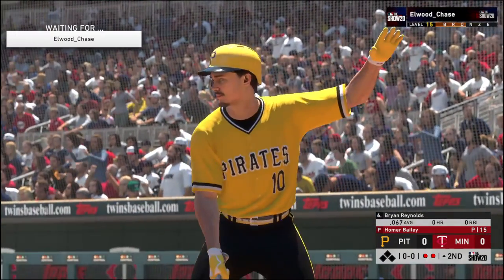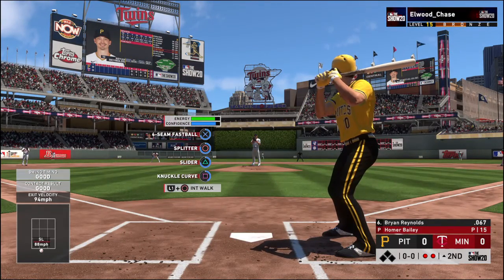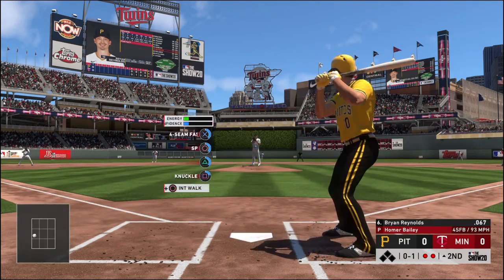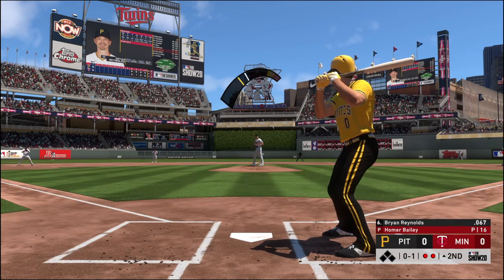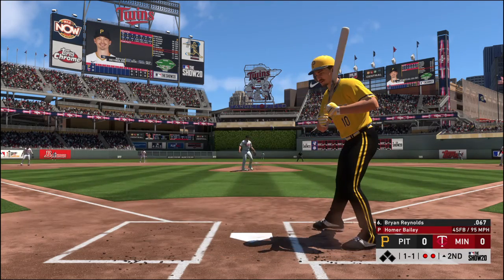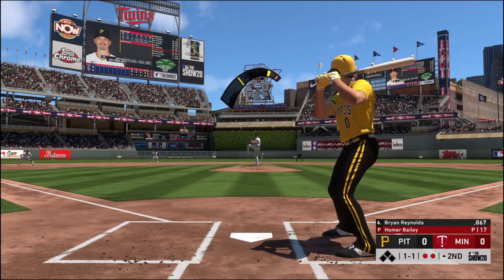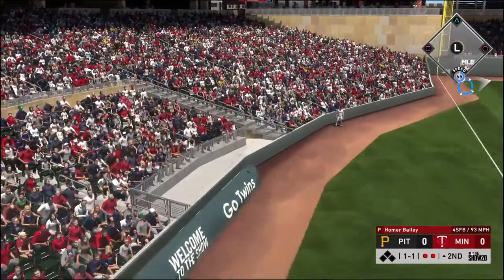At the plate, Bryan Reynolds. He'll work on keeping this top of the second alive. First pitch of the at-bat on its way. And that one swung on and missed, 0-1. And this is high, a ball and a strike. Now the 1-1 pitch. A ball and two strikes now.